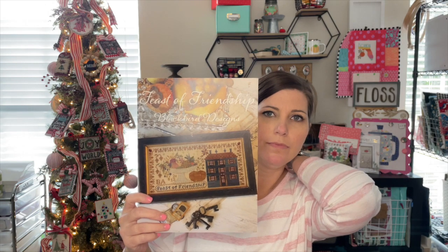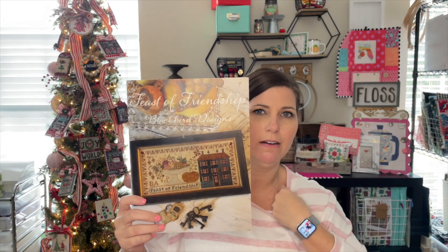And this was, I ended up starting this a little bit before Thanksgiving, but I did work on it on Thanksgiving. And this is Feast of Friendship by Blackbird Designs, which Carrie, Tiger Lily, and Sarah, who is on Instagram, are stitching using the hashtag #FriendsGivingSal. So I had this and have wanted to do it for a while, and decided what a better time to start than with them. So I stitched a little more. I didn't get that much done.